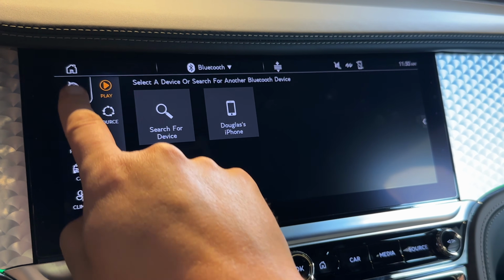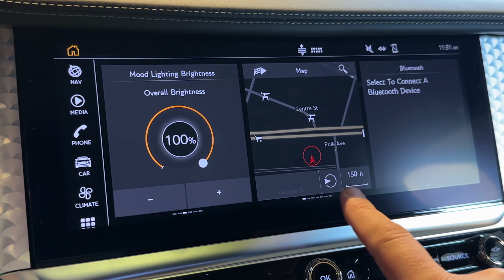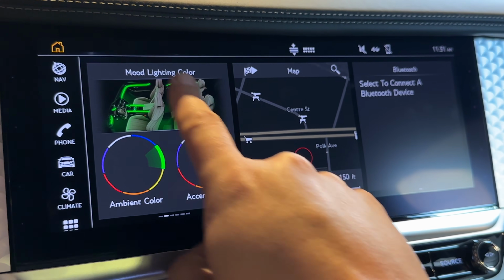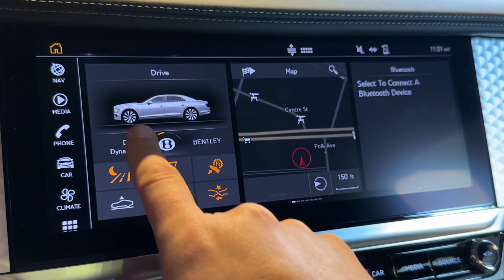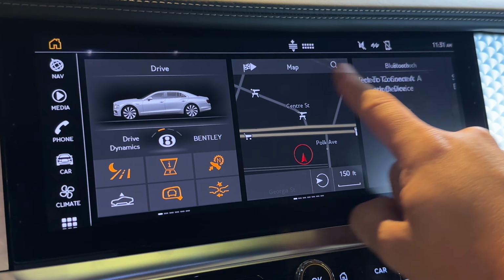I love, for instance, the home screen, which you can see this three-paneled screen here, very configurable to display exactly what it is that you want to see. This screen is also very quick to respond, just like a smartphone. Tap basically anything and it pulls right up.